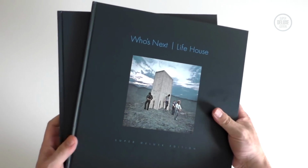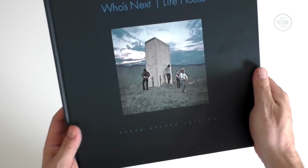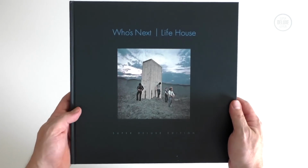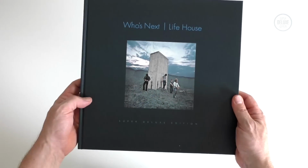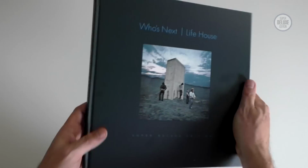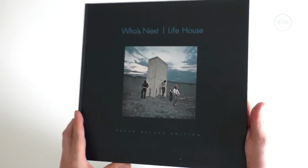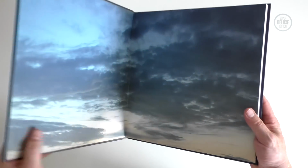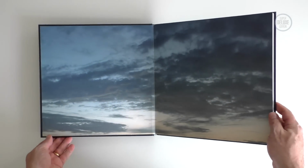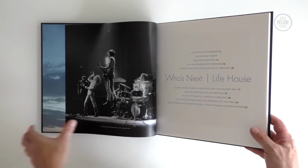And now what you're left with are 2 very big hardcover books. Let's start off with this. This is the book of the box set, the book of the album, which takes you through in a lot of detail the making of the record. I mean, an incredible amount of detail. I've read this book now, and it's absolutely amazing. It's perfect for sitting there and listening to the music, because it just tells you everything you need to know.